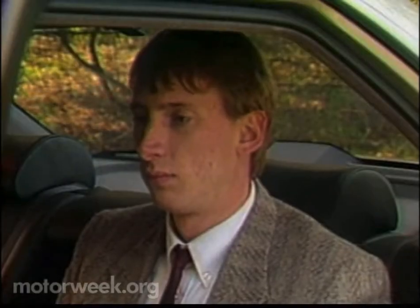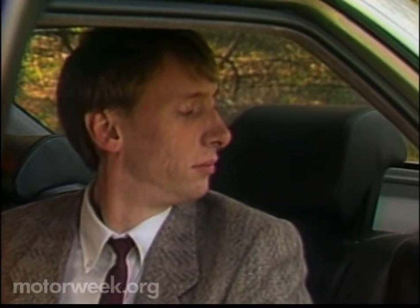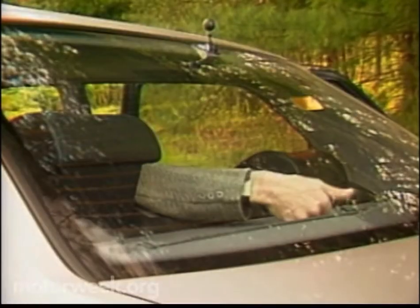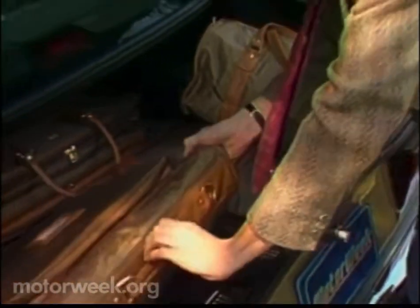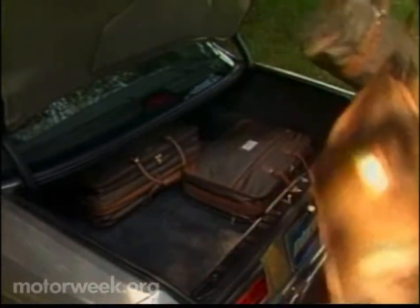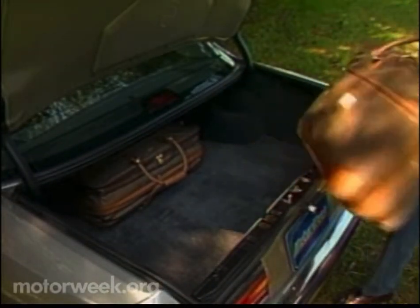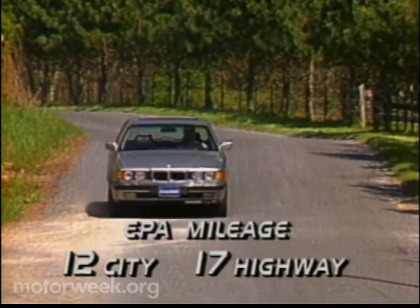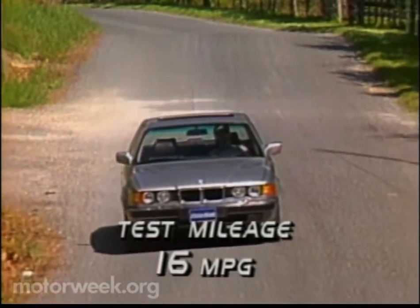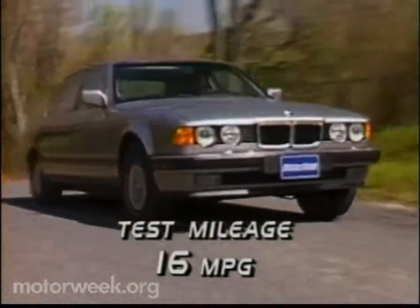Just so the backseat passengers don't feel left out, they get a few toys too, such as motorized headrest and a rear window shade. Trunk space is what you would expect for a big car. The huge opening allows easy entry for a ton of luggage, though the liftover is high. The EPA rates 750iL mileage at only 12 city, 17 highway. Our mixed driving loop returned an acceptable for a V12, 16 miles per gallon.